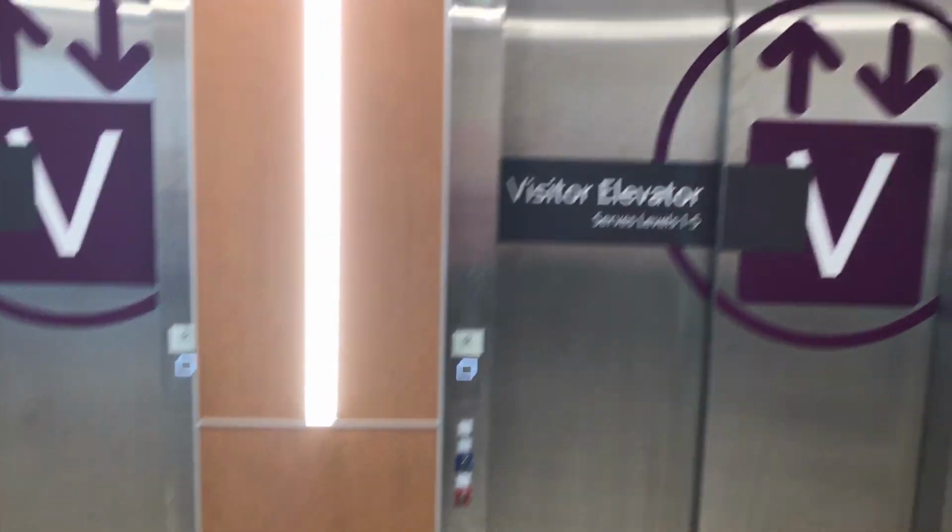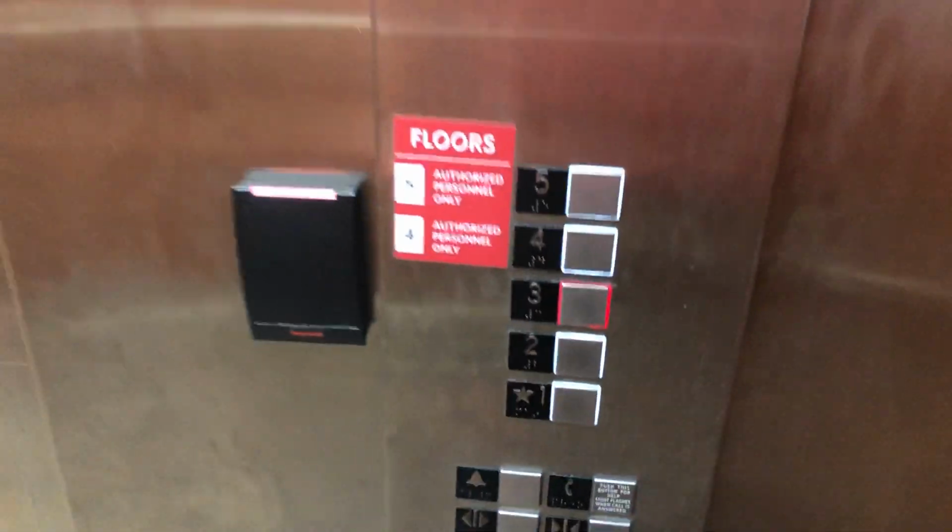These are the visitor elevators at the new patient tower at UPMC Hamot in Erie, Pennsylvania. These are Schindler 3300 XLs, 3,500 pounds. Elevator is going up. We can only go up to 3. 4 and 5 are locked. Here you are.